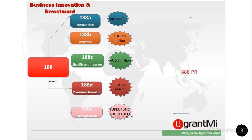because the company, the business, can be very small. They have to secure funding from a super fund. It's 200,000 Australian dollars, which means you have to have an endorsement from one of the super fund companies. They have to endorse your project, and that's really hard, because if you're not in Australia, you're not able to get it. This is really hard. Even just 200,000, no one wants to give you money for free, right?